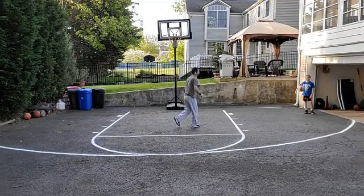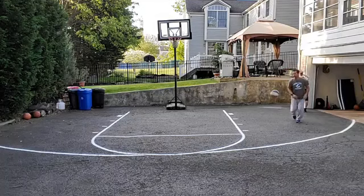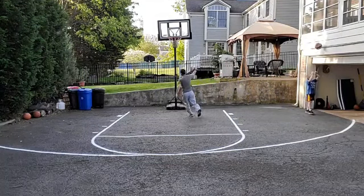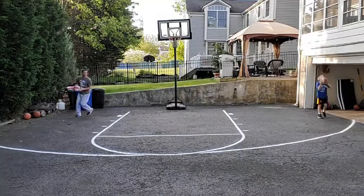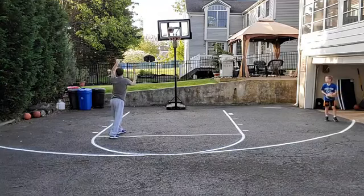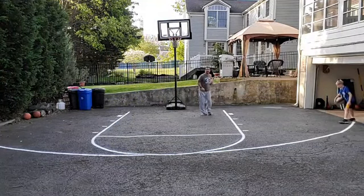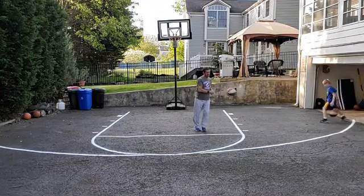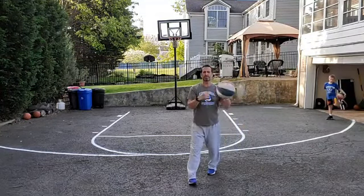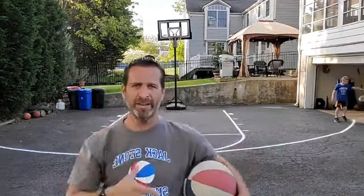So again, we have to go side to side. I'm tossing from wing to elbow. So it's a different pivot, right? Now I'm coming to the other side. Wing area to elbow. So it's a different pivot, okay? Knees have to be bent on the catch. Knees bent, arm under, so we're up into our shot. Don't come into it lazy, stand up and go. We've got to work hard at it, okay?